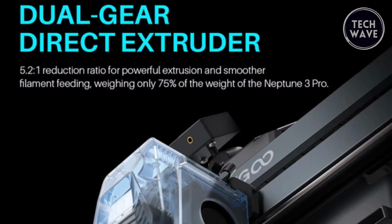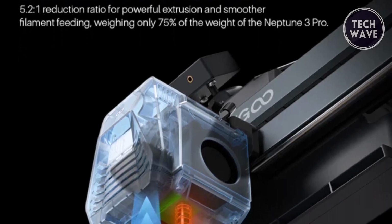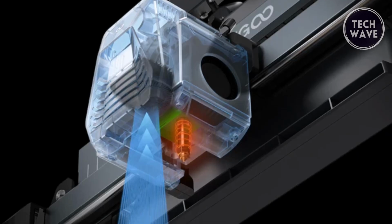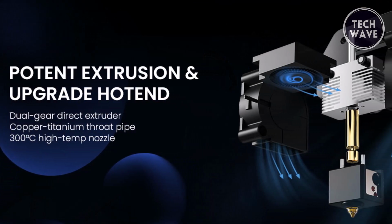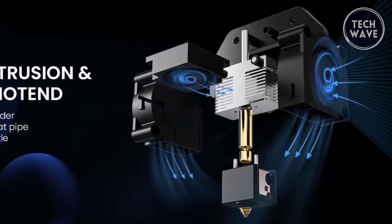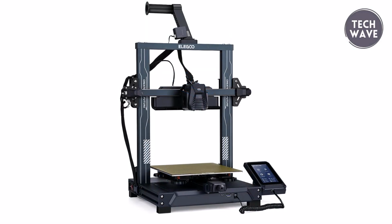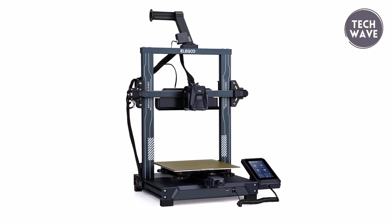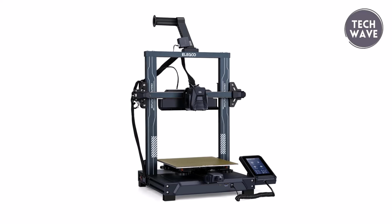heating. Additionally, the self-developed dual-gear direct drive extruder boasts a 5.2:1 reduction ratio, providing powerful extrusion and smoother filament feeding. Combined with a metal throat pipe and unique air duct design, this extruder reduces the risk of nozzle clogging, ensuring uninterrupted printing. With its easy-to-use auto bed leveling system and compatibility with a wide range of filament materials, the Elegoo Neptune 4 Pro offers versatility and convenience.